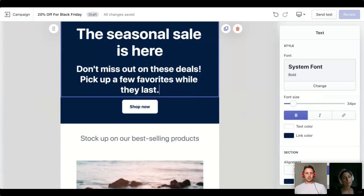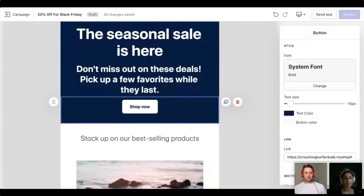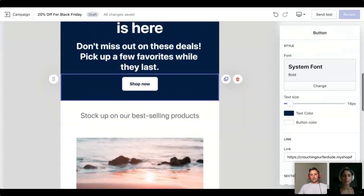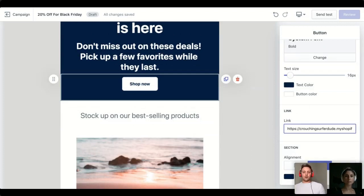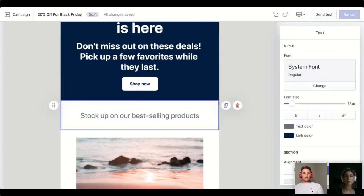You don't always have to, but if it were something very basic right now, it's attention getting. Awesome. And then we go down to call to action buttons. So we have a shop now button here. You can put in a direct link to a collection or a specific product, whatever it is. You can change around the alignment, the background color, and so forth.